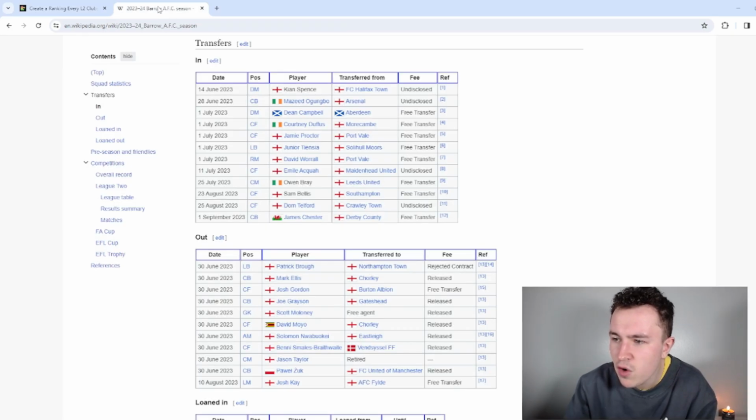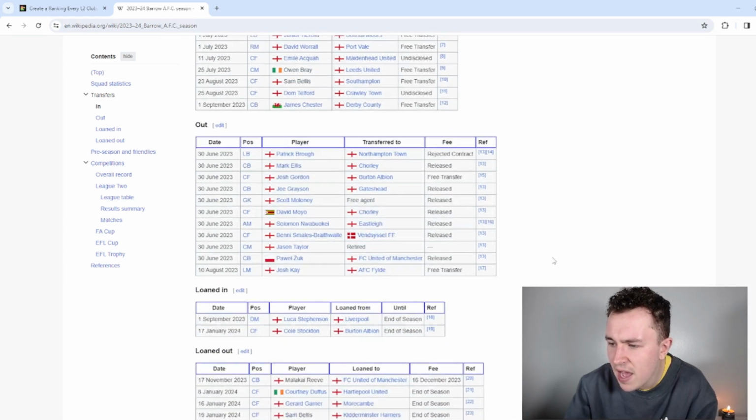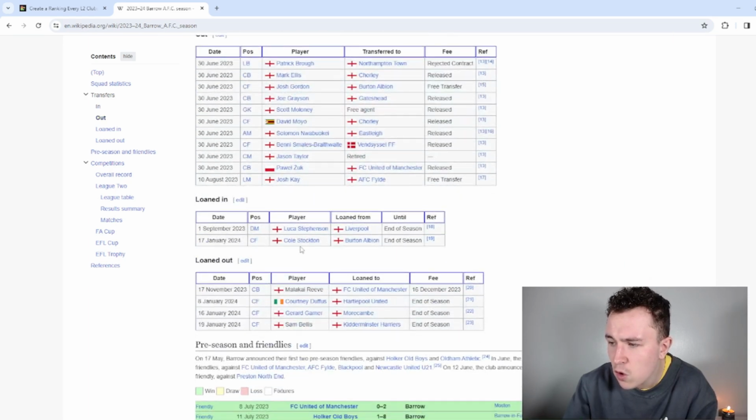Moving on then to Barrow AFC. They didn't really do too much in this transfer window. No permanent departures or incomings. They brought in Cole Stockton on loan from Burton for the remainder of the campaign, which I think is a pretty decent option at this level.